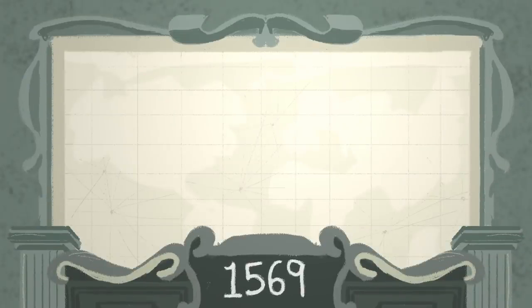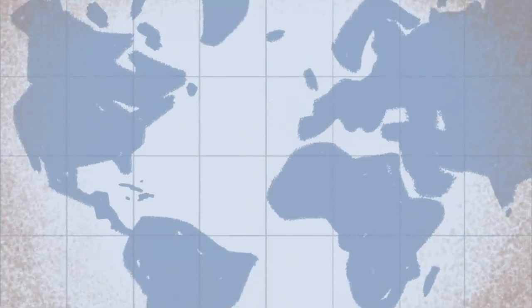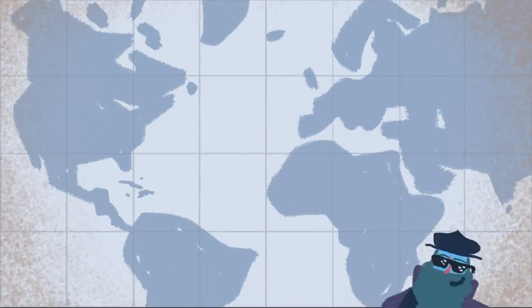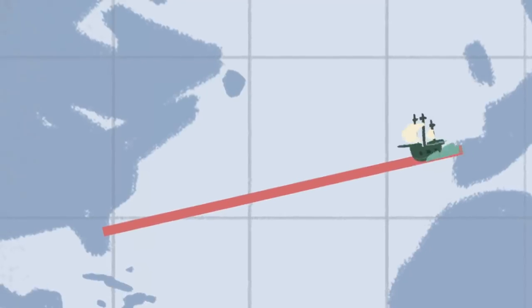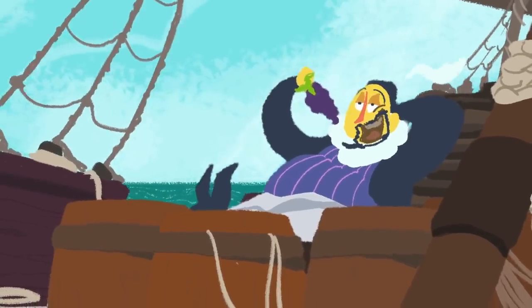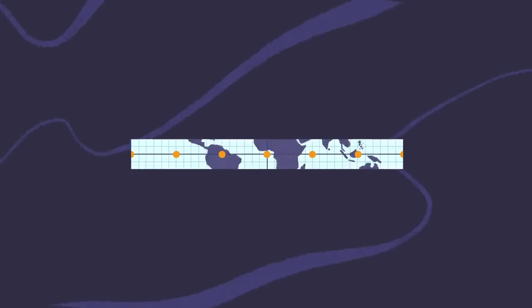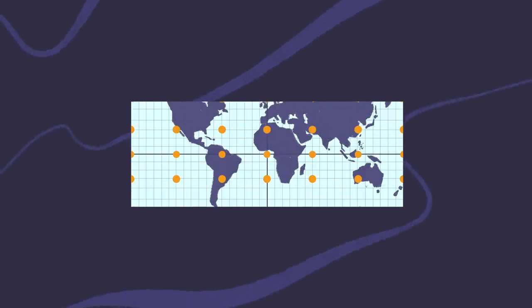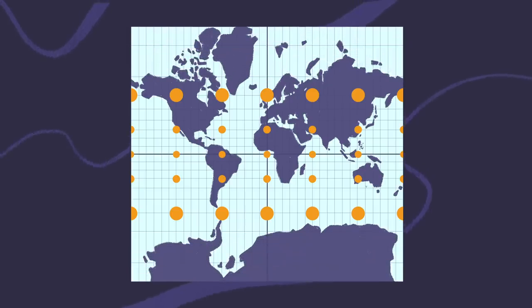In 1569, Gerardus Mercator fixed this problem. He created a world map proportioned so these curved navigational routes would be straight, passing through every line of longitude at the same angle and therefore allowing navigators to set a constant bearing, in other words, travel in one direction for a whole journey. There was just one tiny hitch. To do this, he had to distort land masses and bodies of water so those furthest from the equator got larger and those closest to the equator shrank.